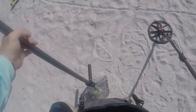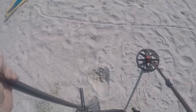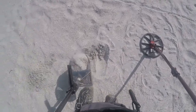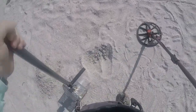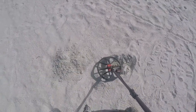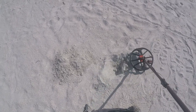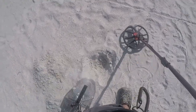Okay, I just told you I had two targets and I lost a target, and then when I went to leave, I found a target. So. Says it's not too deep. Dang. Okay, what the heck? I see it. It's a bottle cap.